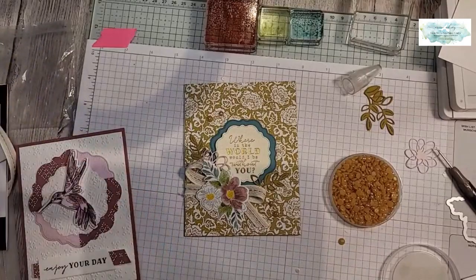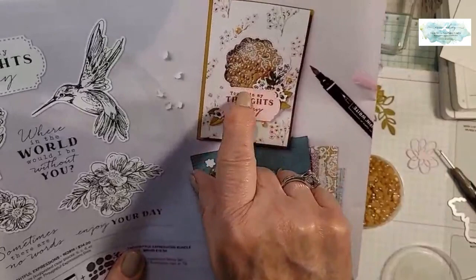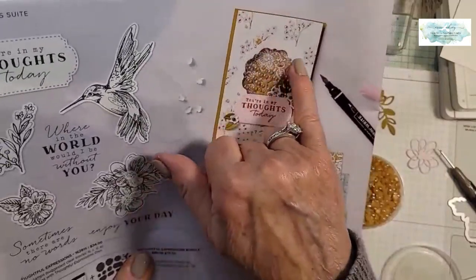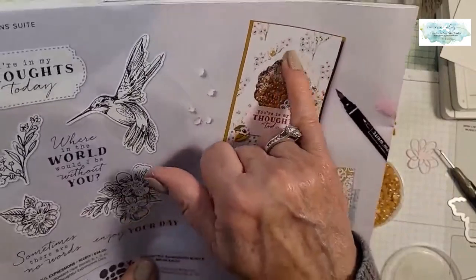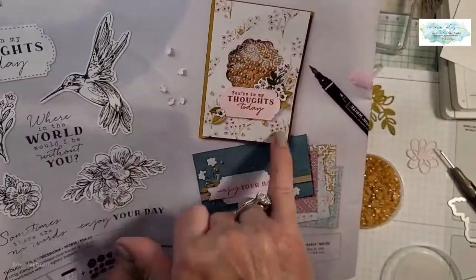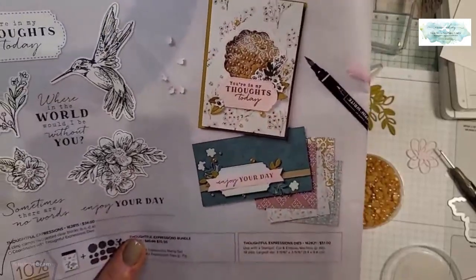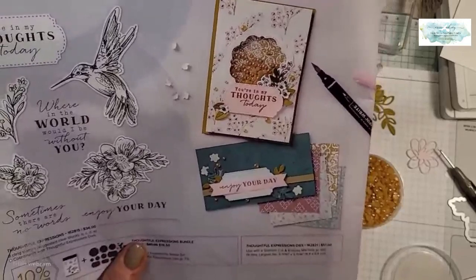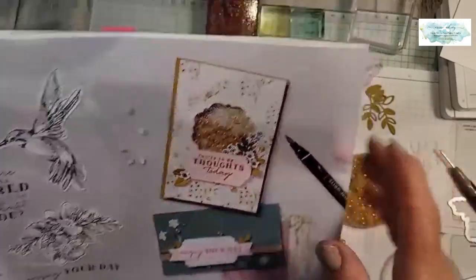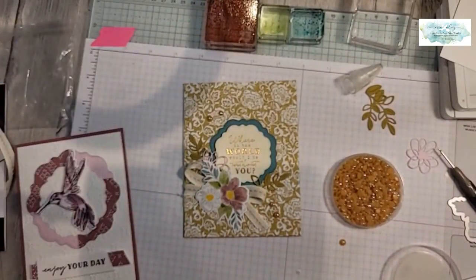And here on the other page shows you using these beads inside a shaker card, and they made a frame out of those dies. So when you get those layering dies, you can make frames for things. And then these are those other dies used for greetings. So much you can do with this set. And I just love the papers. Even if you just bought the dies, I think you could go a long way with that.